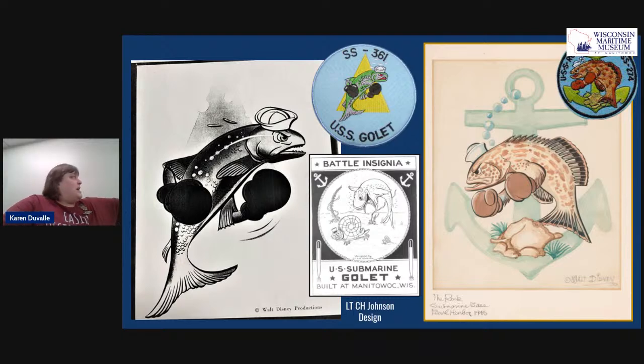As you see, a different option for Golet was drawn, featuring a caricature of Japanese Prime Minister Hideki Tojo. So he's actually featured in a few of the designs. But this, the Rock one, was designed for the submarine base in Pearl Harbor in 1945. He did a full color print for them.